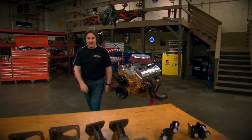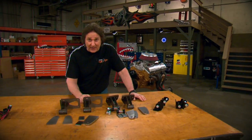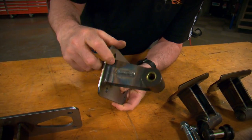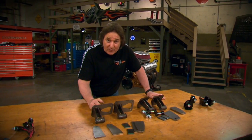Well, Tin Man Fabrication realized this and came out with a whole set of custom motor mounts. Now check these out. You can see they're built out of heavy gauge steel, they're all TIG welded, and they have urethane bushings, so they're going to be strong enough to handle today's high horsepower engines.